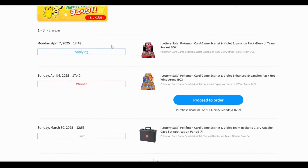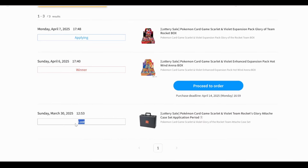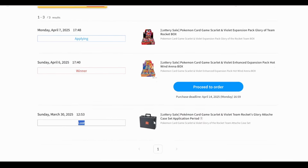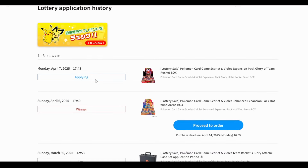Here you can see that I have applied for this and this and this. Unfortunately, I lost the lottery, so I didn't get any of these at all. I was just trying my luck. This was the first one, and this was the second one. I managed to win the lottery, and I proceeded to order. So I'll get them in a few weeks' time. Glory of Team Rocket, the result will be out in 2 days' time.